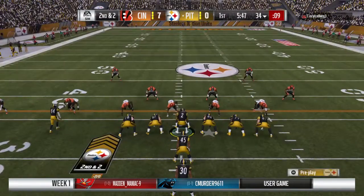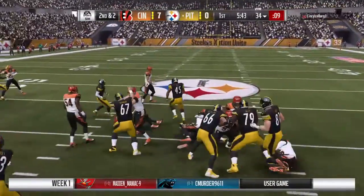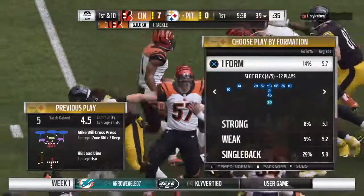3-19! Conner. And he'll get it out near the 40 to the 39. 5 yards on the play there, as the drive will continue.